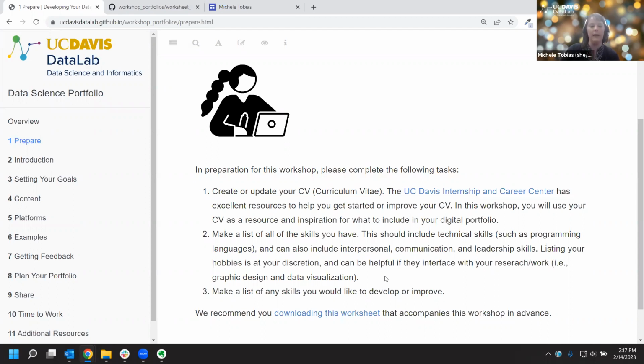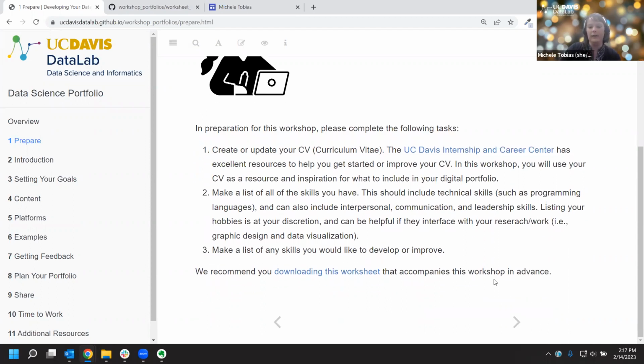I'm also going to recommend that you have a list of the skills that you currently have, things you might want to highlight, and also a list of skills you might want to develop. You could just have this list in your head. No one's going to check it and see that you have this printed out or anything like that. But just something to keep in mind. We're going to be working with these concepts throughout the workshop, and I may refer to your list. But again, if you don't have an actual physical list, that is okay.